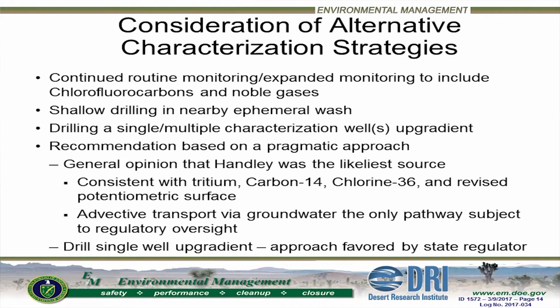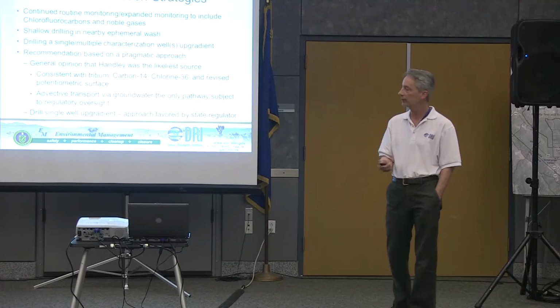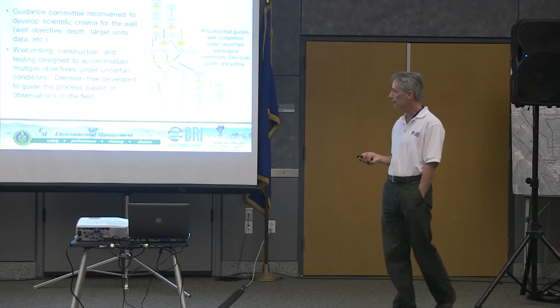When we pumped the well, we also saw very, very low traces of carbon-14 and chlorine-36. Nothing that would be a concern from a health point of view, but certainly slightly above the natural average that we see in groundwater on the site. And the only way you can get that is through advective transport of groundwater. And frankly, advective transport by groundwater is the only pathway that's subject to regulatory oversight, and that was one of the ones that was supported by the in-depth member on the committee. So the decision was to pursue that one.